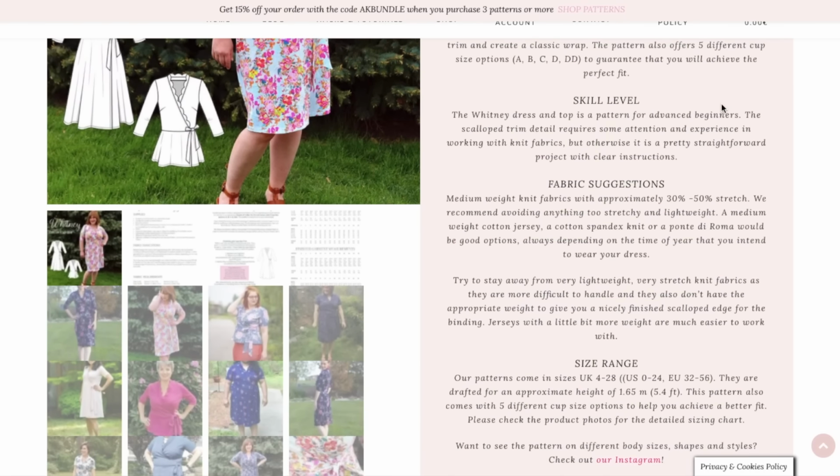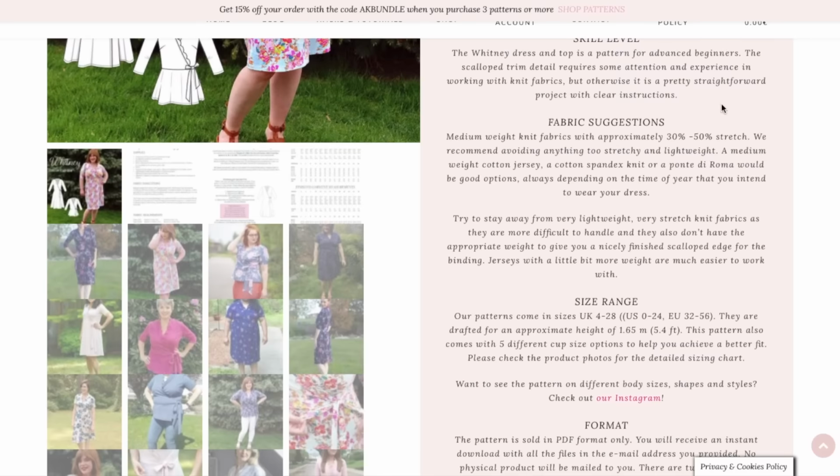So, designed for advanced beginners. Fabric suggestions are knits with 30 to 50% stretch, avoiding anything too stretchy and lightweight. Talking about you, rayon jersey. A medium weight cotton jersey, cotton spandex knit, or Ponte de Roma would be good options depending on the time of year.